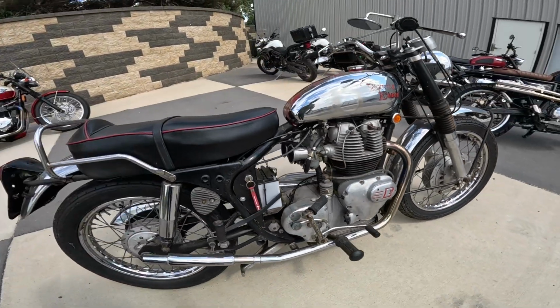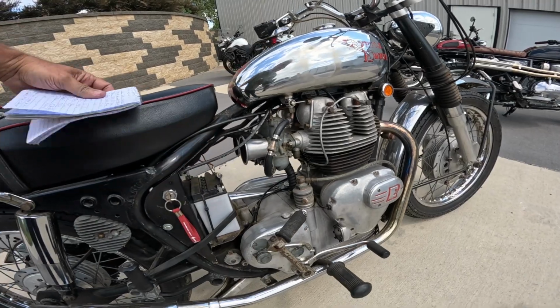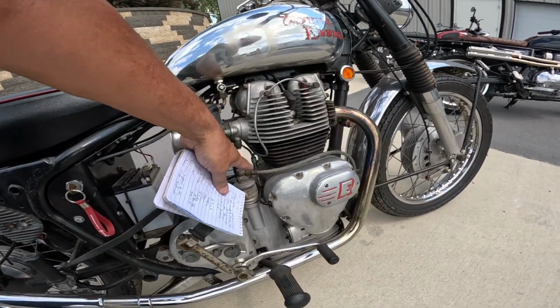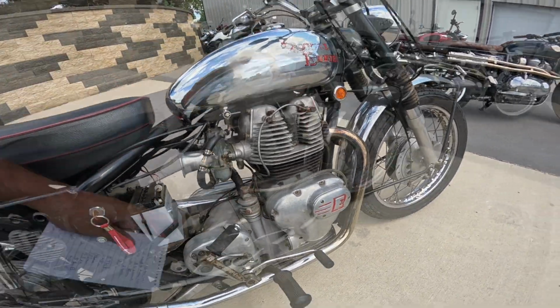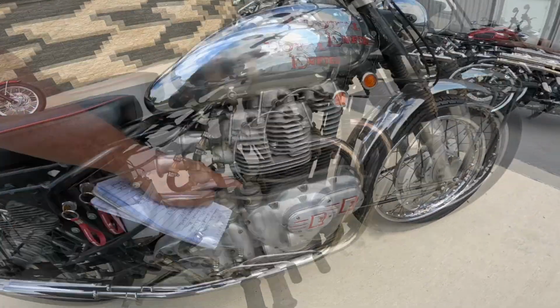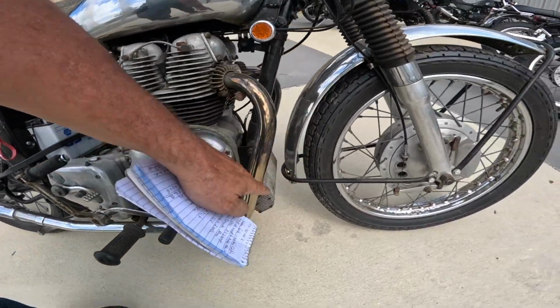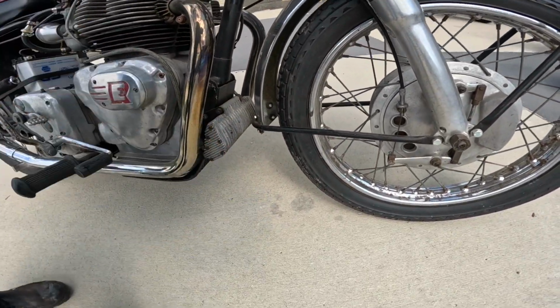It has two concentric Amals, 30 millimeter. This has got velocity stacks on it. I don't know if it was factory that way. External oil lines from the oil pump, up through here, pressurized oil to the heads. This is the oil filter here. Isn't that neat? And that also feeds the oil cooler right there.